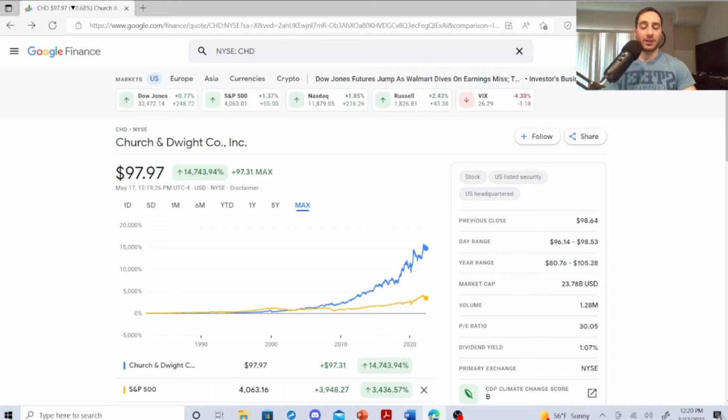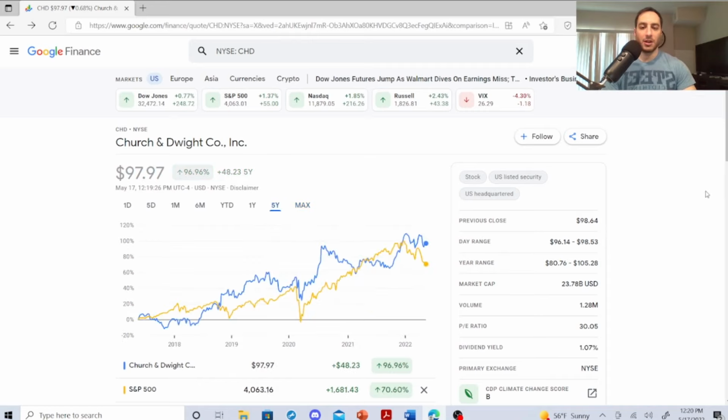That final stock is Church & Dwight, CHD. It's sitting at 97.97. In the past 5 years, it has beaten the S&P, and since inception, it has destroyed the S&P. It has a dividend yield of 1.07%, PE ratio of 30.05, volume 1.28 million, market cap is 23.78 billion US dollars. Its year range was 80.76 to 105.28. Day range was 96.14 to 98.53, and its previous close was 98.64.